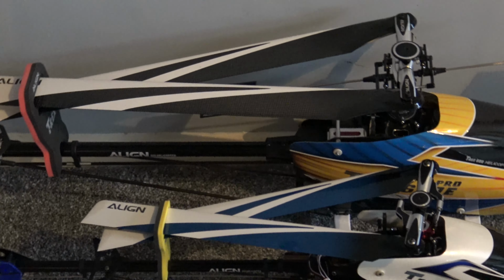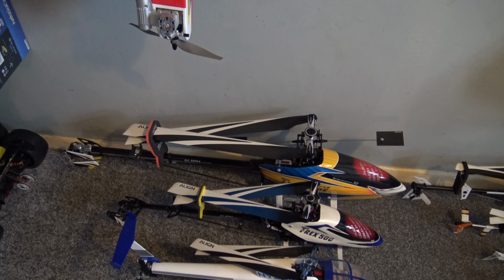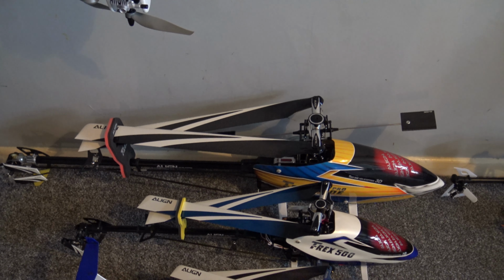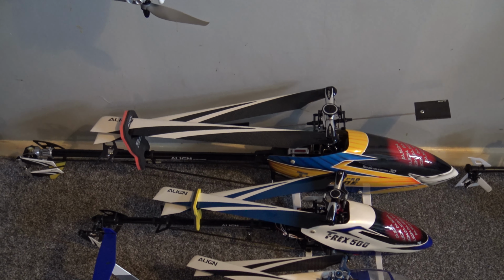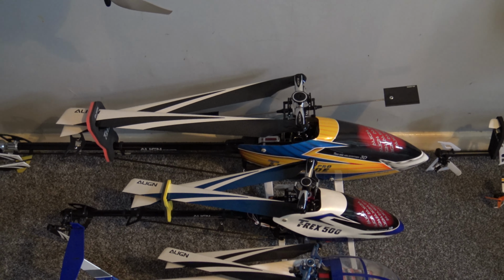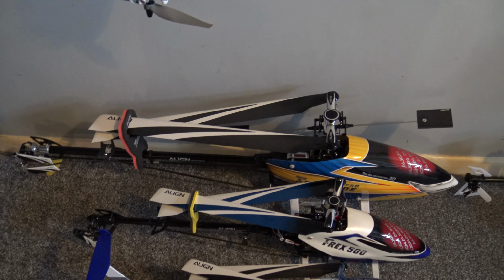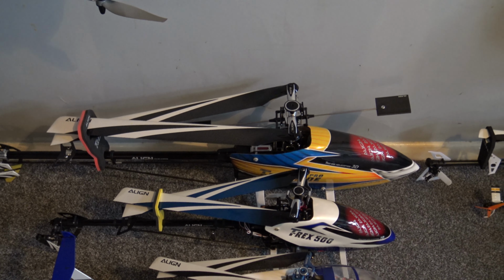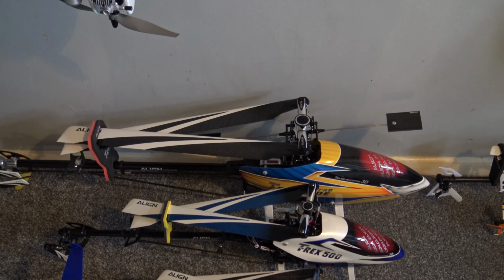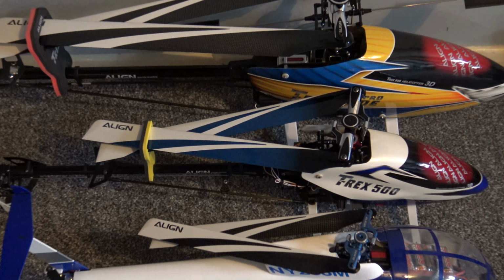So at the back there we've got the Align T-Rex 600E. Still flies bad. I have been meaning to turn this into a DFC head. It's like everything else, with other projects getting in the way, I haven't flown it for quite a long time, mainly because when I did fly it, it just scared the living daylights out of me. So I do want to convert it to a DFC head, but it's going to be quite pricey and a lot of work.